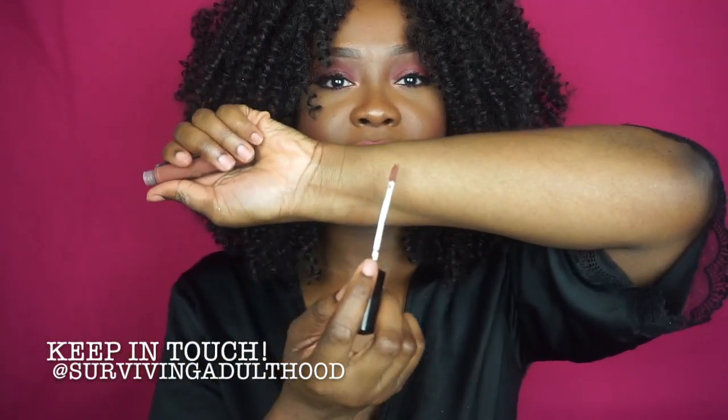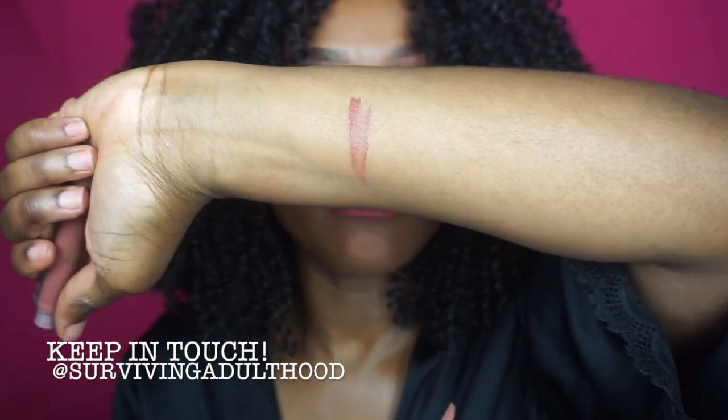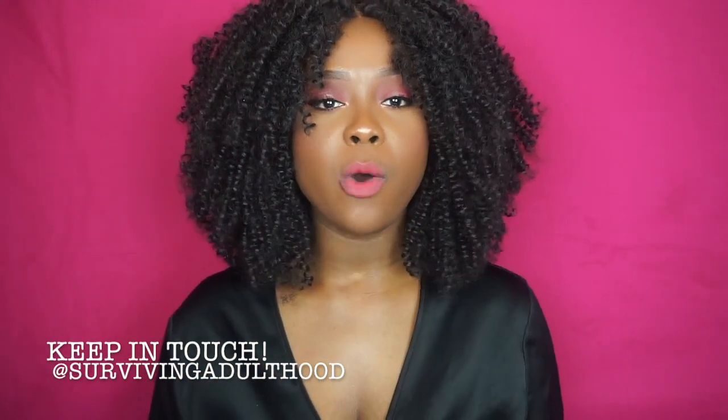All right, and last but not least, I have this Madly Matte lip gloss that was sent to me. Like I said, on me it's like a nude, but if you're lighter than me then it'll be like a brown color. I'll swatch it for you guys. This is my first time doing this, so be patient, people. All right, so this is what that looks like on my skin. So yeah, on my lips this would be more of a nudie color, but if you're lighter then it'll come out brown on you. So yeah, that's all the things that was sent to me.